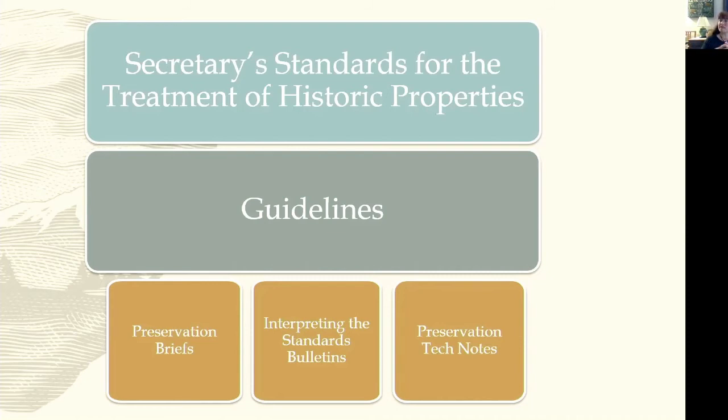Reconstruction, where something might be missing and you bring it back based on documentation. And rehabilitation, where you're going to add new types of systems, maybe new heating and air or new accessibility to the building in order to bring it up to code, but you still want to retain its historic resources.